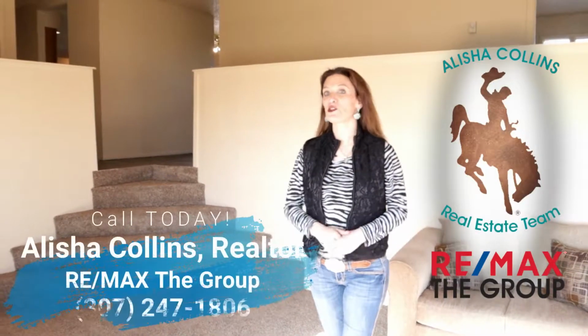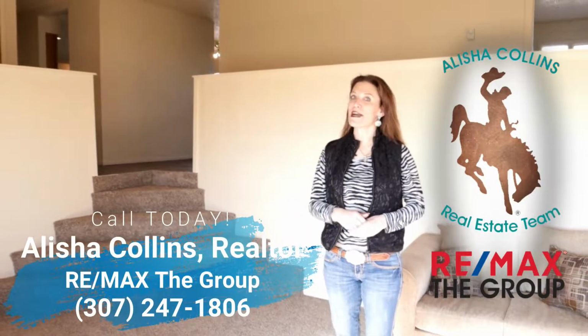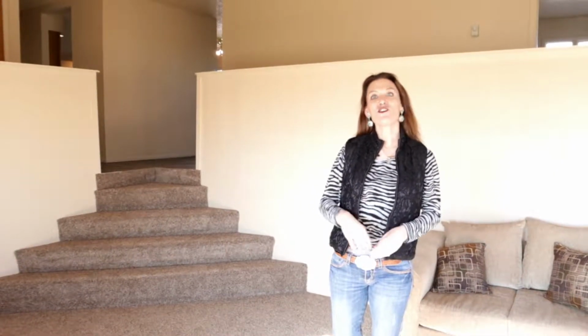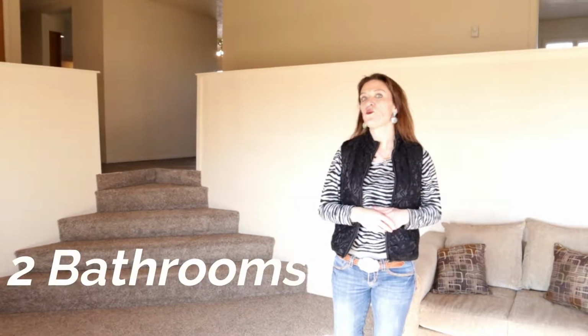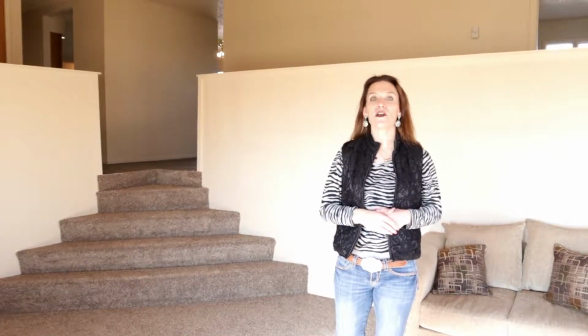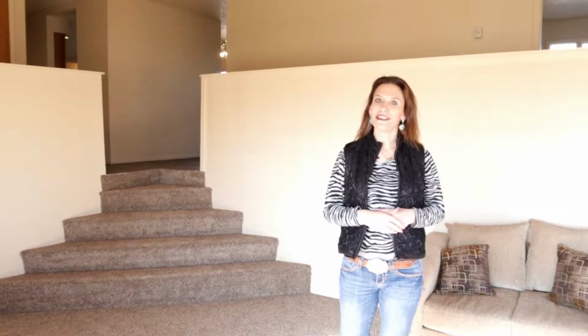Are you looking for a rural property close to town? This home might be it. I am at 5650 Poison Spider Road. This home has 4 bedrooms on the main level and 2 bathrooms. One of them is actually a master bath with a shower and a tub. Let's go look around.